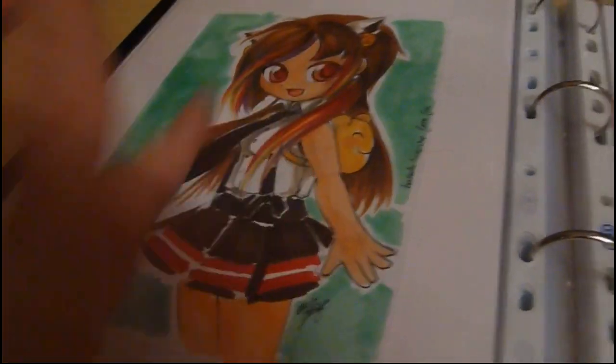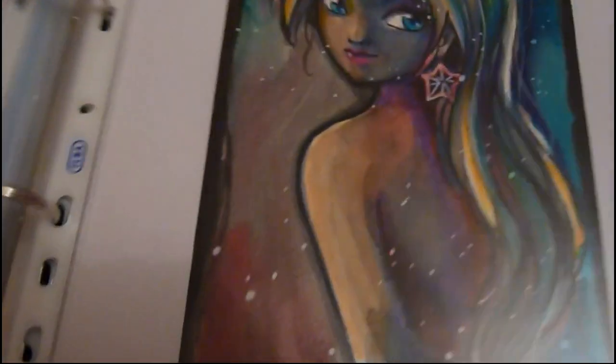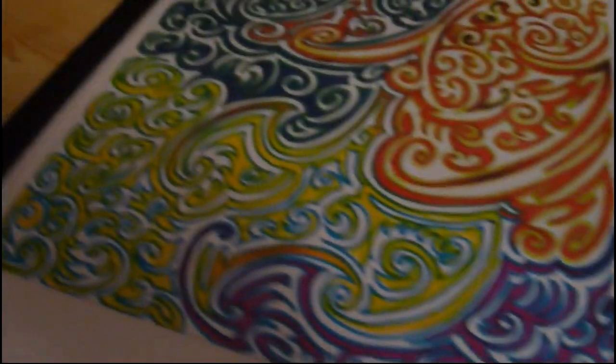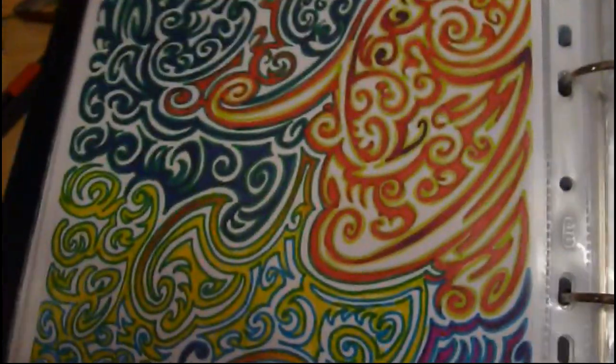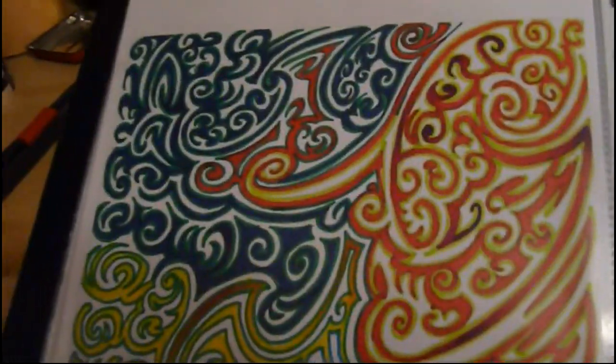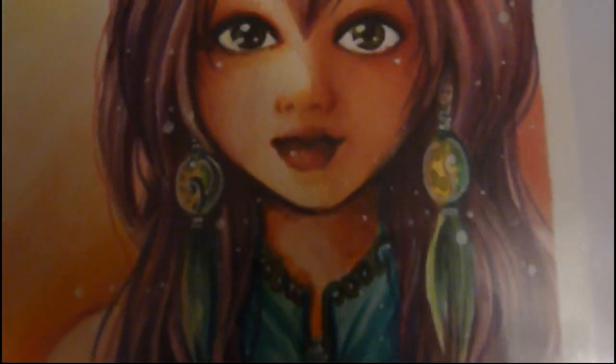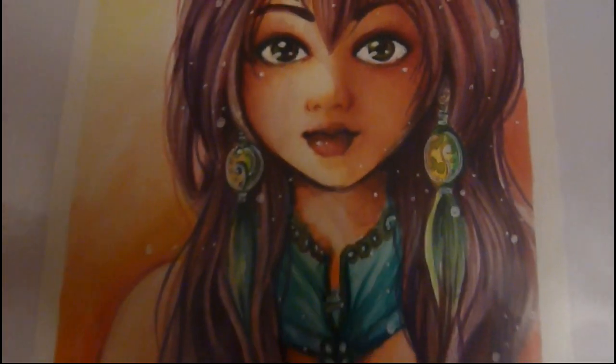So I don't know why I kept this. It's ugly. This is done with watercolors and Copic markers. This is a funny pattern that I did a few years ago. More girls and more. It's not focusing.